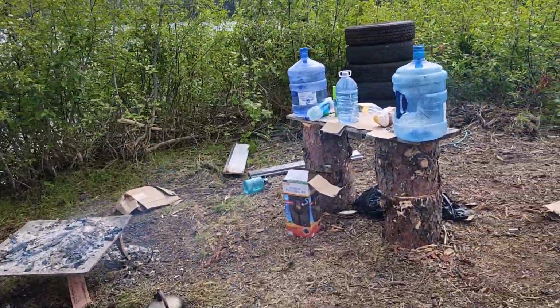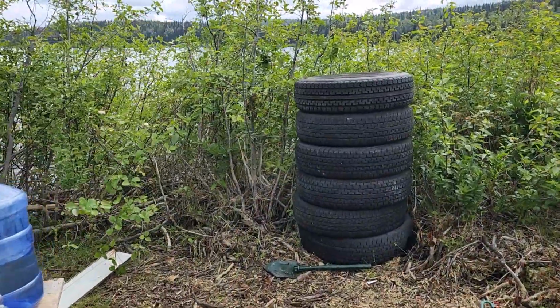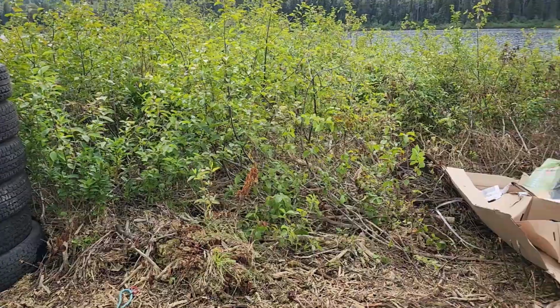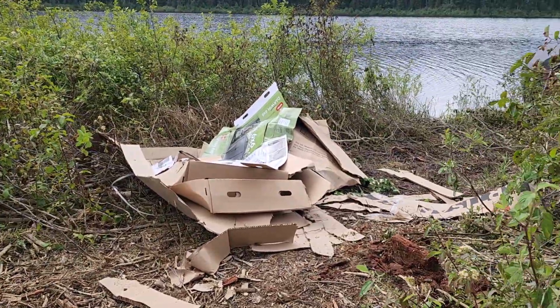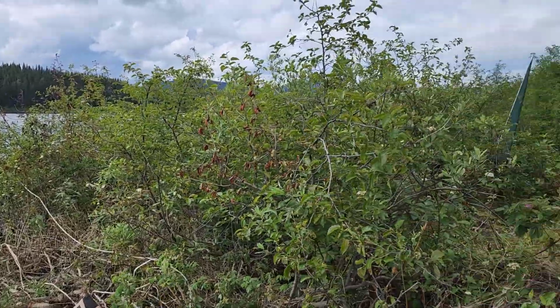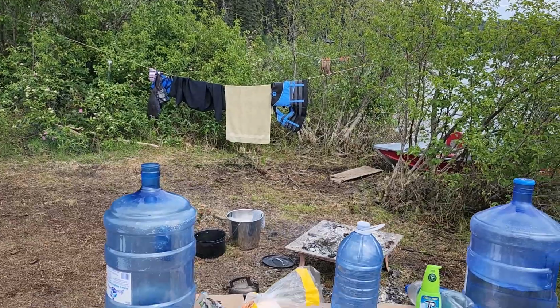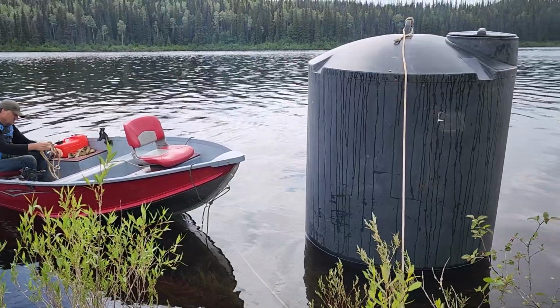So those tires are the ones off the trailer that we had to replace, and we're going to maybe use those as bumpers on a new dock. This is the box for our shed that we have to burn. There's not much left to do here. I just have to go tie off the water tank, and then we can have a nice evening together before we leave tomorrow.